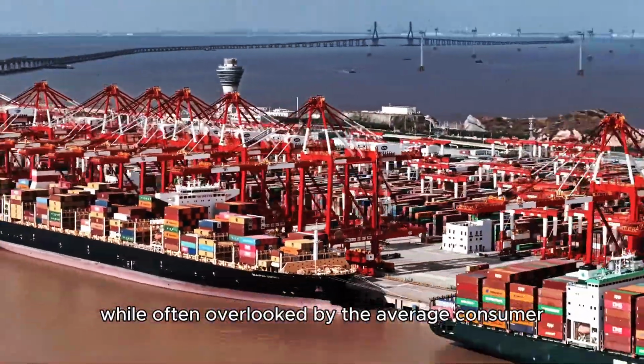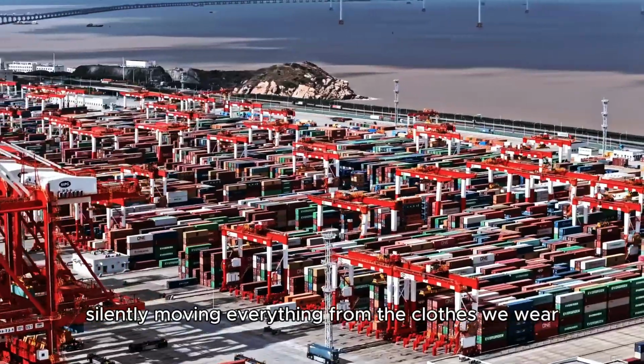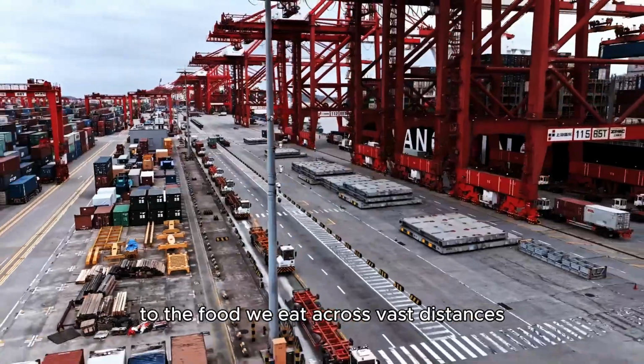While often overlooked by the average consumer, these standardized steel boxes are the unsung heroes of global commerce, silently moving everything from the clothes we wear to the food we eat across vast distances.